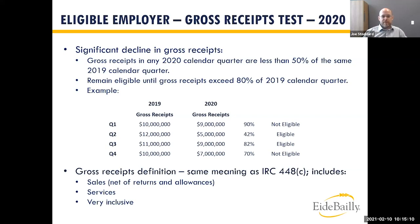We need to be able to show a significant decline in gross receipts. The way we do that in 2020 is by showing that we have at least a 50% decline in any calendar quarter compared to 2019. And then you remain eligible for subsequent quarters until your gross receipts exceed 80% of the 2019 quarter. And that's your last quarter of eligibility. So, I know that's clear as mud. That's the best way we can explain the very convoluted wording in the statute. The example maybe helps some of us understand that a little bit better. So in this example, you can see in Q2, this taxpayer fell below 50% of their gross receipts compared to 2019. So they would be eligible for that quarter.